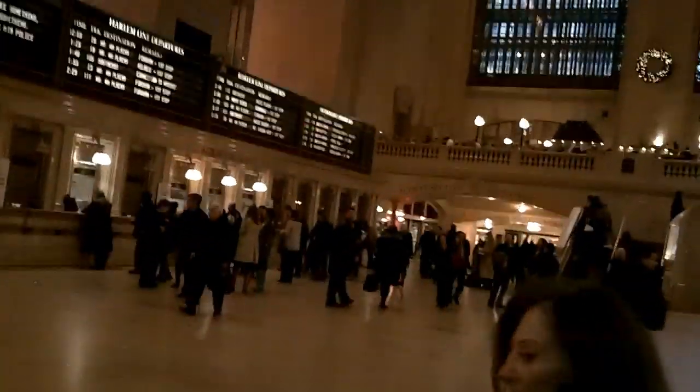Okay, the tracks are always on the sides of the building, indicated by just written, just track 24, 25, 26, etc. A lot of people traffic.